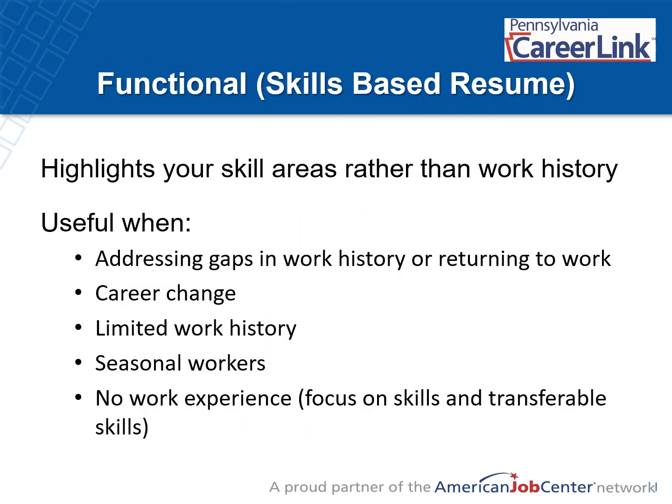Now let's look at the functional or skills-based resume. The functional resume highlights your skill areas rather than your work history. As we saw before, the chronological resume was really focusing on your work history and what you've done, the tasks. But the functional resume is going to focus on your skills and what you have to offer. Now, these are for very specific types of people, so it would be useful when you're addressing gaps in work history or returning to work.